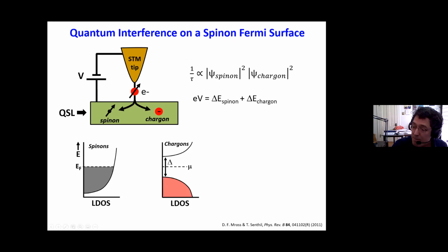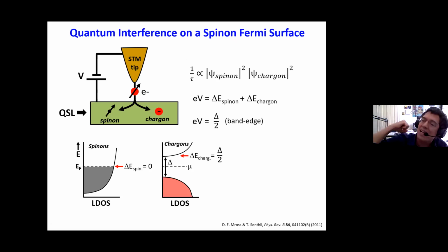And so what that means is that if I tunnel into the band edge of my Mott insulator, as you see here, right into the band edge, then all the energy of the electron goes into the chargon, because we need all that energy to overcome that Mott gap. And that means there's no energy left over for the spinon. So the spinon has to come in at zero energy, and zero energy is the Fermi surface.